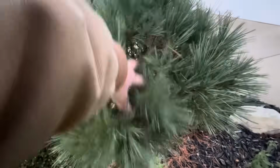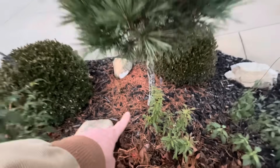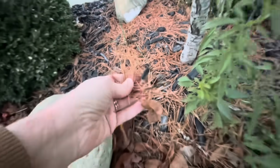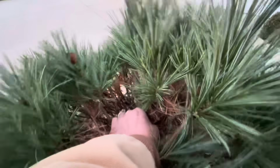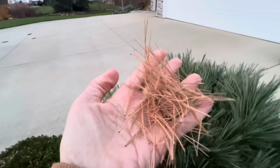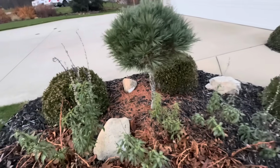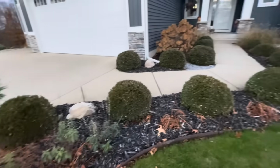My little shag white pine is shedding all of its leaves. This is something that it does every single year. So if you find that your pines are doing this, this is completely normal. It sheds all of its old growth, and sometimes I go in here and grab it out, and I literally just throw it on the ground. I really don't care. I think it looks fine. It all turns black anyway eventually.